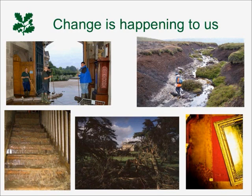Why are we interested in energy as an organisation? Well, apart from the 6 million spend, we recognise that change is happening to us. And so for every unit of oil we burn, every unit of electricity we use, we're responsible for carbon emissions into our environment. And in turn, that has a direct impact on our properties.